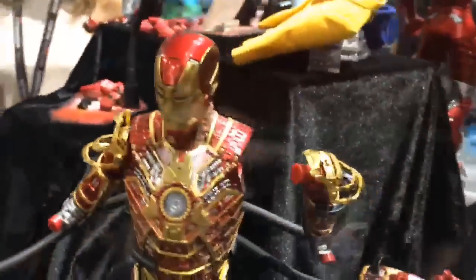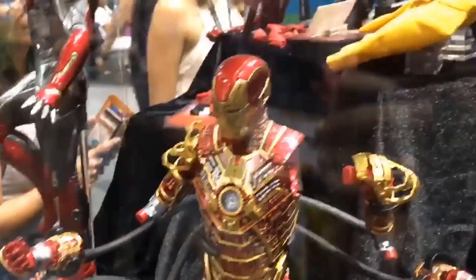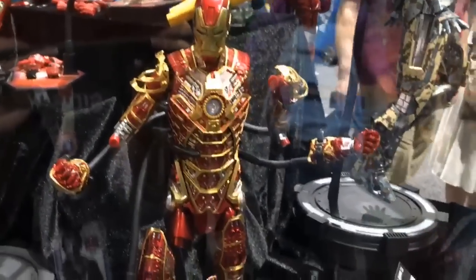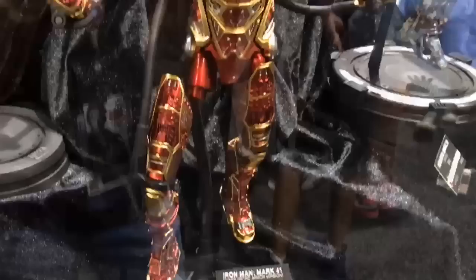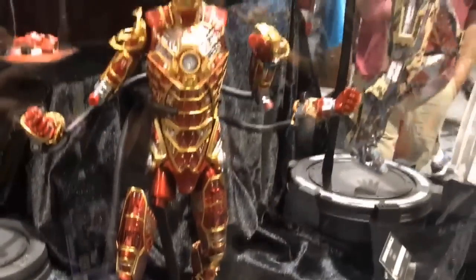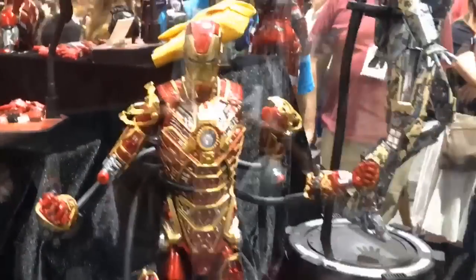And next, we've got some Iron Man and Spider-Man figures, excuse me. So this is Bones. And you guys have probably seen Bones before. He actually has a more gray color scheme. But this is the San Diego Comic-Con exclusive Bones retro armor with the gold and red color scheme.